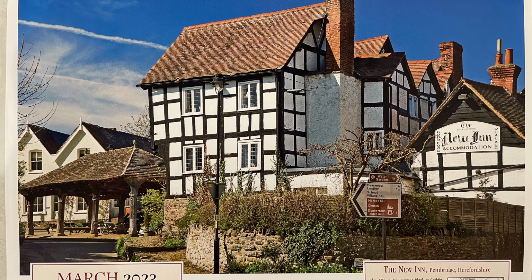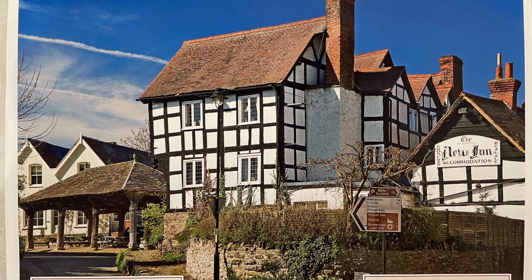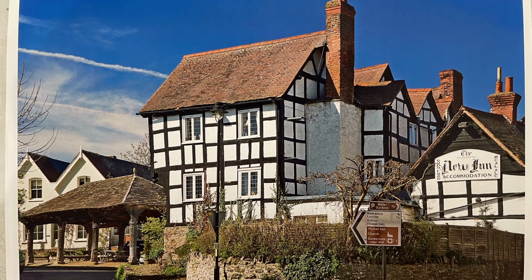It was originally a farmhouse where tradition has it that the 1461 treaty whereby Edward the Fourth, sorry, Roman numerals confuse me sometimes, Edward the Fourth became king, was signed during the War of the Roses. It's reputed to be haunted. Let's go. So, yeah, I mean, first time we've been to Pembridge.